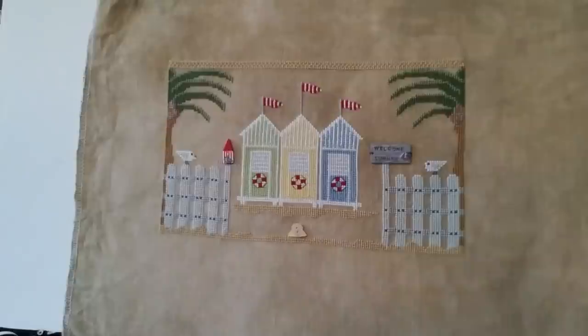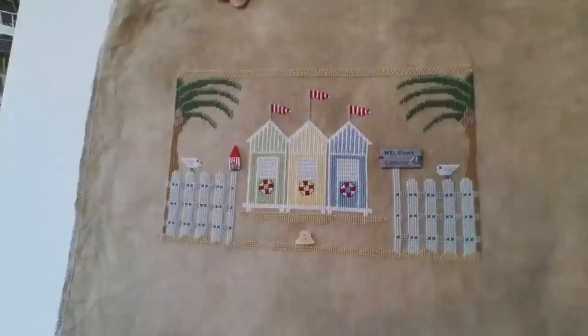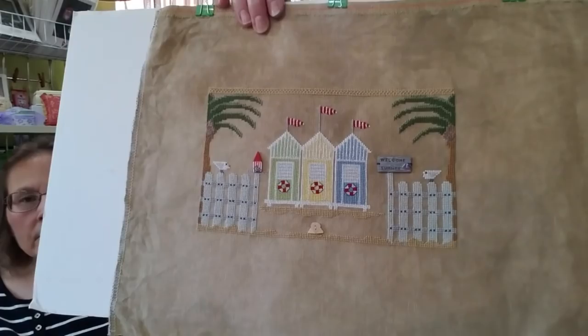But look at this version. Isn't that pretty? Darling. It is so cute. I just want to go open the door, change into my suit, and go lounge out there with little palm trees blowing in the wind. It is so, so pretty. You did a great job, Candace. So this is the Welcome Summer.